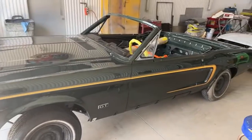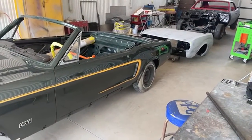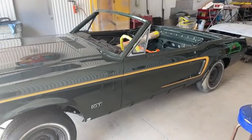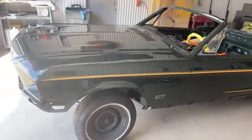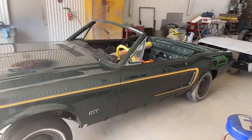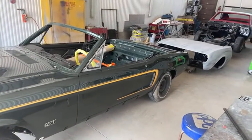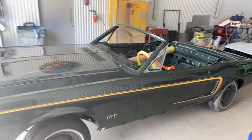He said, okay, let's get her done. I told him, well, we have to have it stripped. I'm not going to do anything to it until it is stripped to bare metal. He said, okay. We set an appointment to have it soda blasted. The guy wanted close to $2,500, $3,500 to soda blast the car.